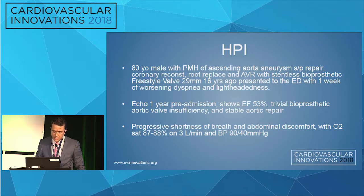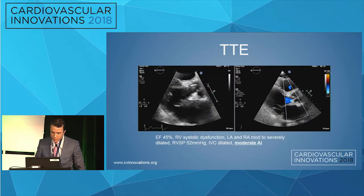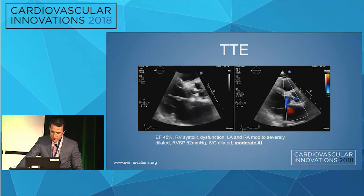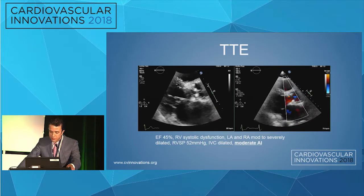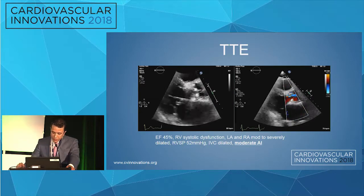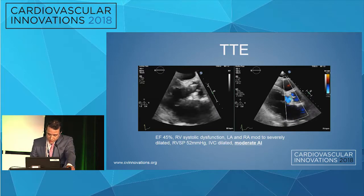And now currently he was progressively more short of breath, with abdominal discomfort, two sets of saturation below 90%, even on 3 liters of nasal cannula, and blood pressure was very soft, as you can see there. That was the EKG, not really remarkable. This is the transthoracic echo that was done when the patient was admitted. Interestingly, he was not initially admitted to our structural heart service, so he was admitted to one of our surgeons at the hospital, and we were not consulted in the very beginning of this admission. They read the echo as moderate AI, but clinically, this patient had clearly severe aortic regurgitation going on.